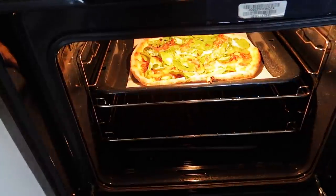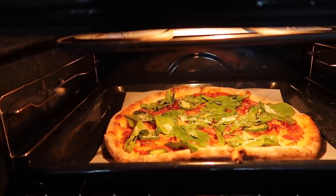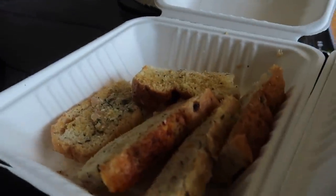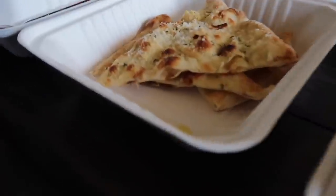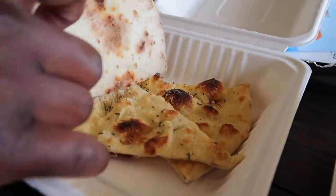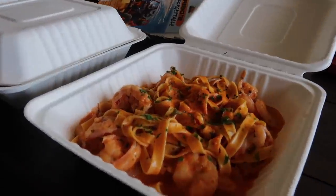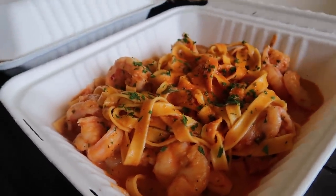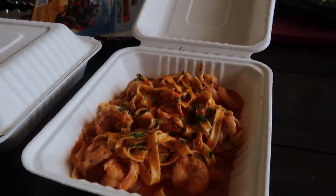So he is currently reheating the pizza. We wanted to try out some Mexican pizza. This is the garlic bread. Honestly, I don't know what it is, but they just included it. I think it's like naan bread or something. Looks like naan. But this is fettuccine with pink sauce and shrimp. Looks really good. Good job.